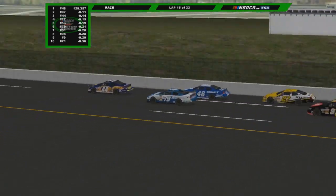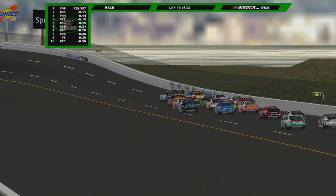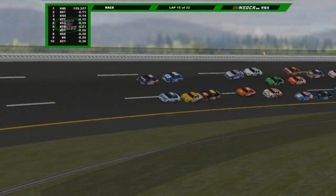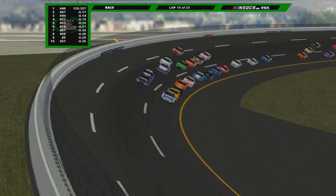Here comes Jeffrey Finn Guy on the bottom. Does he have anything? He really doesn't have a ton of help. Coming into turn 3. Does he have the spot? No, not quite. Maybe. Yes, he does. Freeze is going to go with him, abandoning the 48, cutting down now to the 79.